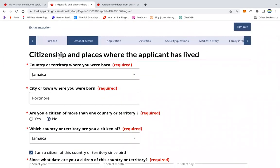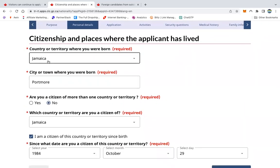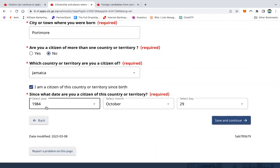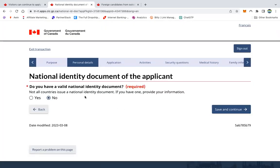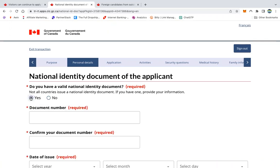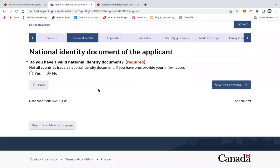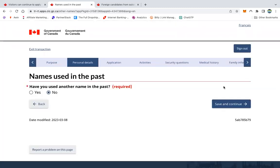Then this is citizenship and places where the applicant has lived. So we're going to put the country, the city, if the applicant is a citizen of that country, and then the year they were born. Save that information as well. And then if they have a national identity document, you are going to choose yes and provide it. Just to make this video shorter, I'm going to choose no, because we all know people's attention span is reducing every day. So we'll try to make this video as short as we can.